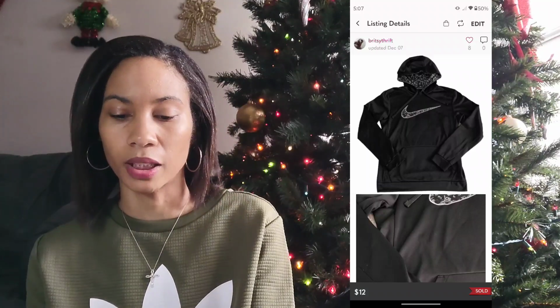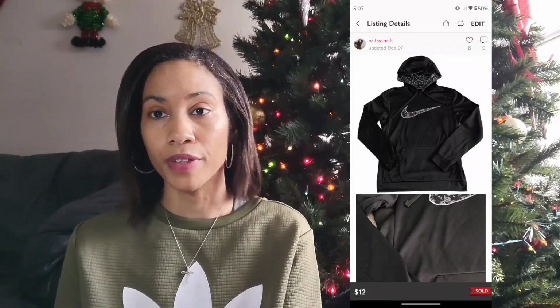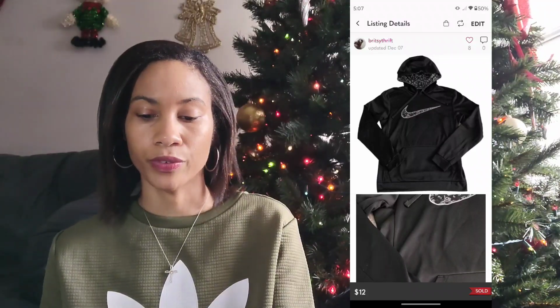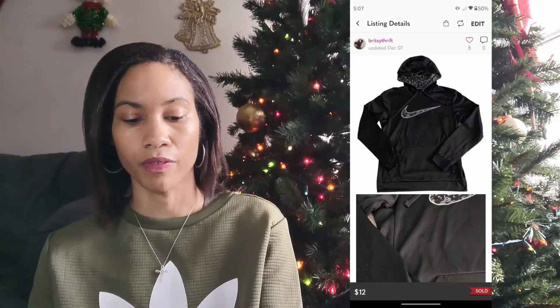Then on the 8th, I sold this Nike size medium black hoodie with a camouflage swoosh. It was the Thermafit. I paid $1.80 for it out of that $2 bin. It sold for $12, and I got a profit of $7.25.